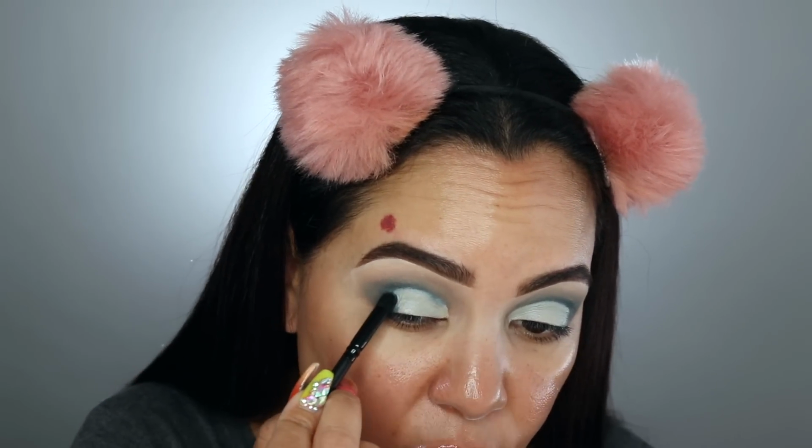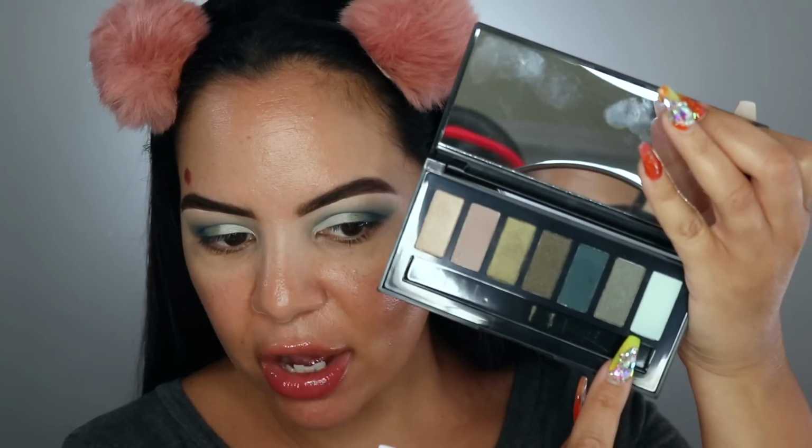So I'm just going to take a little bit of that green shade and also put it on the outside. So I think next I'm going to take that green shade right there, and I just want to work that in just a little bit on the outer corner, just to have like a little bit change of some color. So then now I'm just going to go in with this shade right here, and I'm just going to place that on the lid.